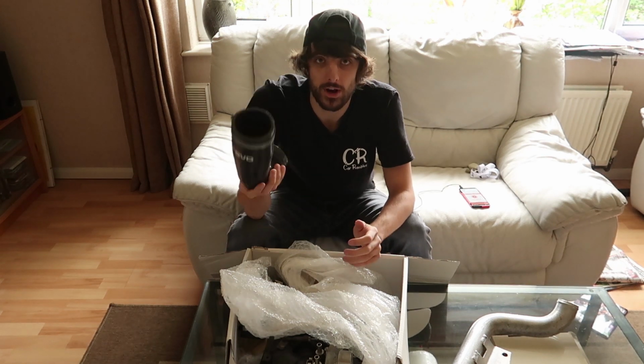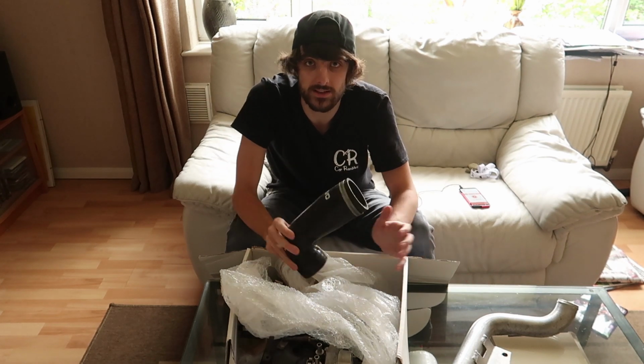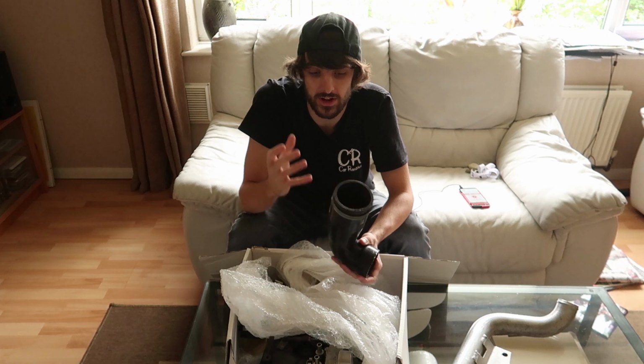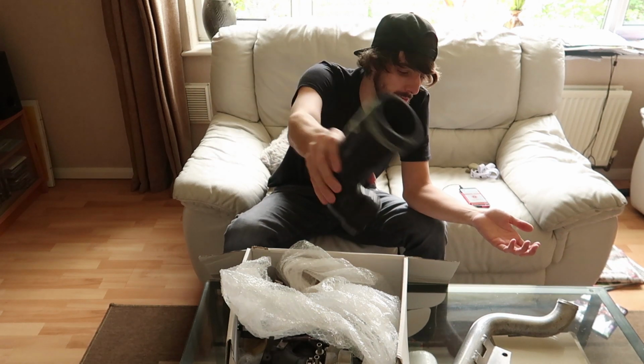So yeah, I was a little bit worried. I was getting mixed results, so I just bought a Revo intake. I managed to sell my ITG intake for kind of the same cost as it cost me to buy a Revo intake. So basically the cost was covered. So this pipe, not a problem anymore.